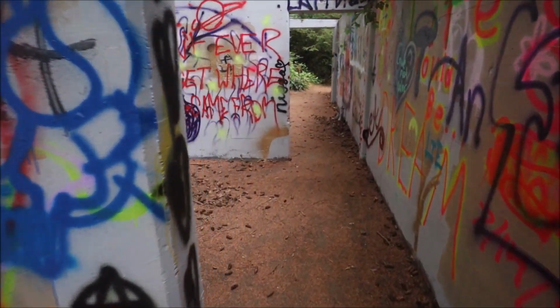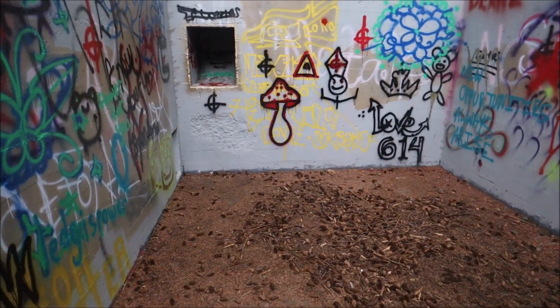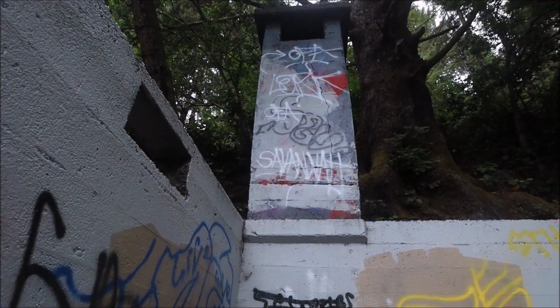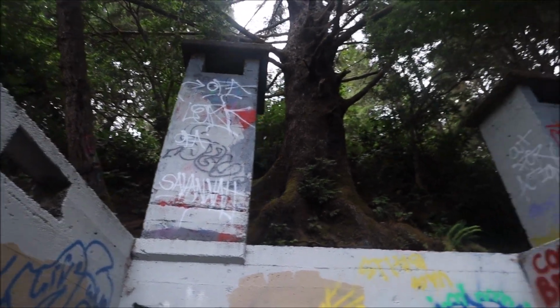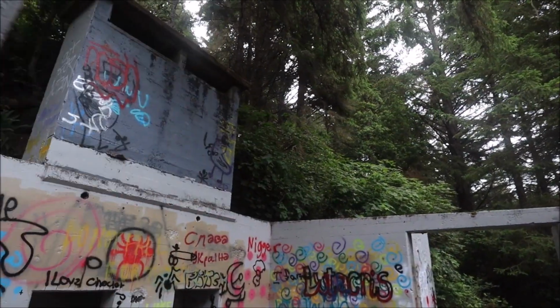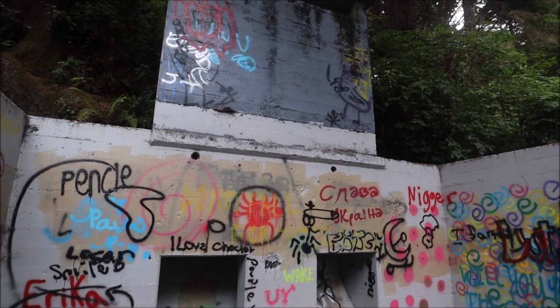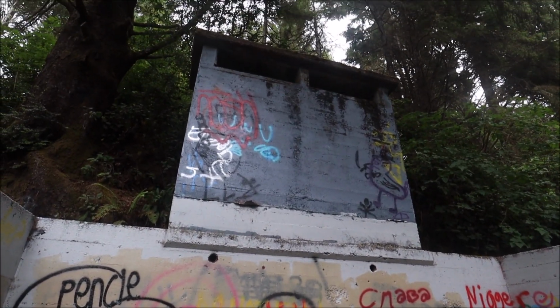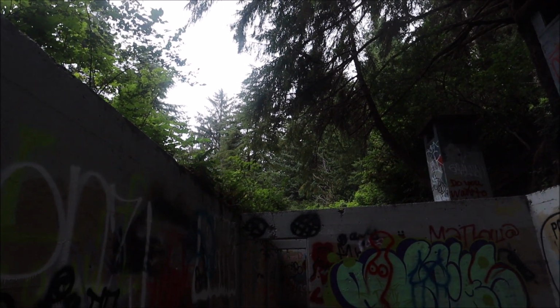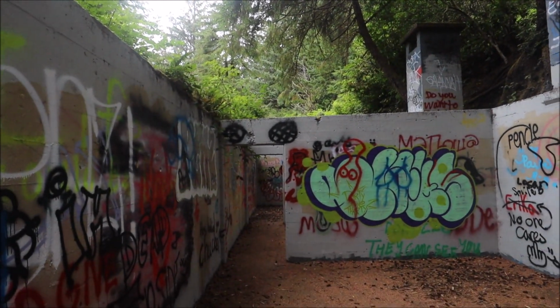And then going through this way, this building is completely empty, although you have these very interesting chutes that served as a way for ventilation to go in and out of the building. I know a lot of bunkers tend to have that. A lot of the abandoned military bunkers we've seen tend to be just like this. It's such a trip seeing this place, especially since it's foggy right now. It really adds an eerie vibe.